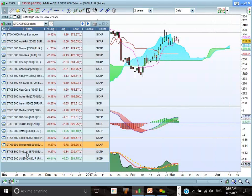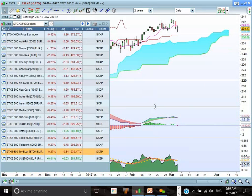Okay. Travel and leisure, slow and steady grind higher with support at the top end of the cloud. Note that it's pulling back a little bit, and note the support zone here is in and around the 236 level and then the 238 level. So watch out for a possible rebound as it dips within that area.